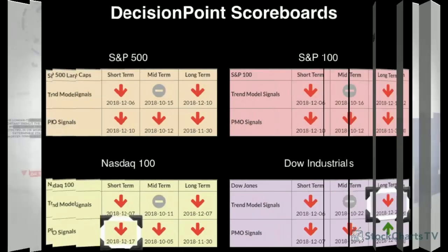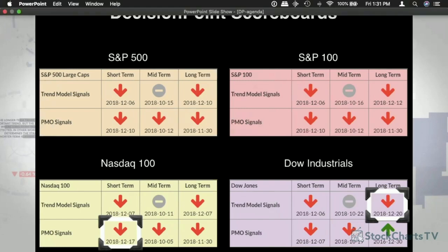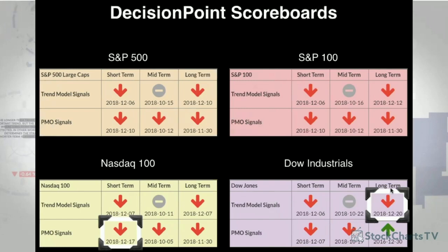All right, so let's start with the DP scoreboards. Pretty ugly looking, you must admit here, right? Lots of red arrows. We have a new long-term sell signal on the Dow. That means that the 50-day EMA crossed below the 200-day EMA. And you can see the Nasdaq, we finally got a short-term PMO sell signal, and that came in on Monday. The only green one left is for the Dow, and that's the long-term PMO. And that comes from the monthly chart.